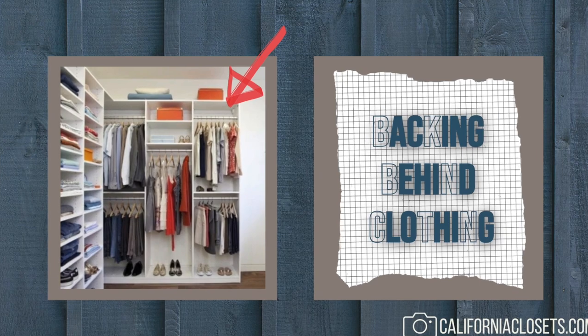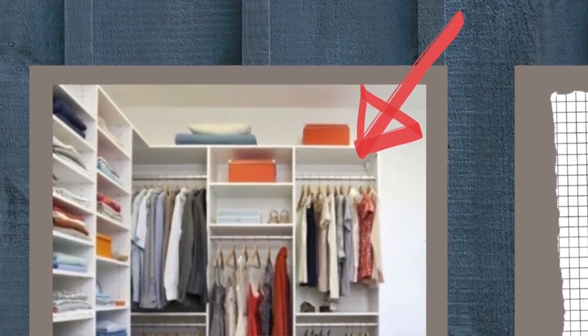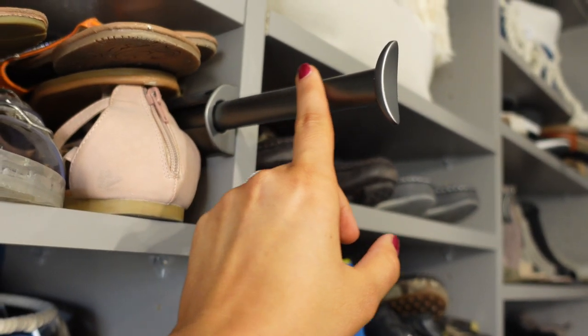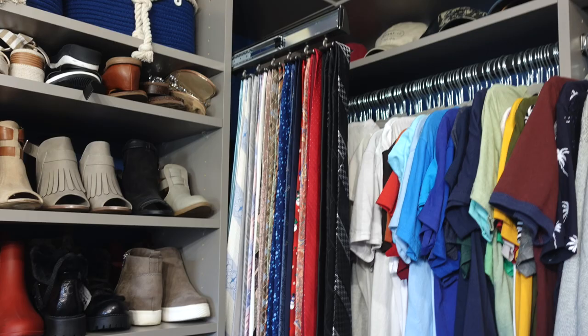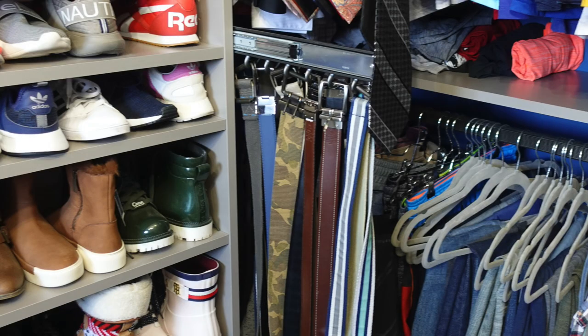Larger casings that are floor to ceiling come with backing, and it is completely covered by clothes most of the time. I originally was thinking, oh, I want garment racks everywhere. They're so great. They're so convenient. Well, at $90, do I though? No. So we just have these two here. And then my husband has one for his ties, for his belts, and then I have one for my belt. So that was enough money to spend.